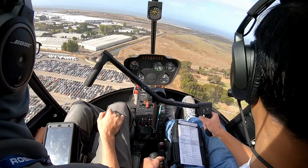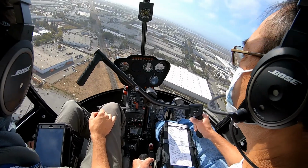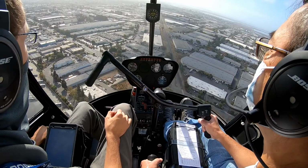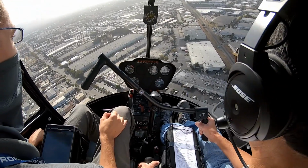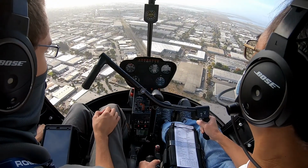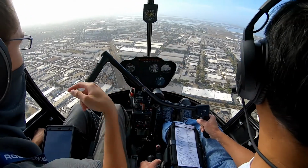Clear left, center, right, turn left. Is departure altitude still 550? No, we're just below 1,000 until 92. Oh, okay. Well, where do you want me to be? Let's just keep gently climbing. Let's head out towards the hills there. And 92 is over here. Yeah, this freeway up over here.